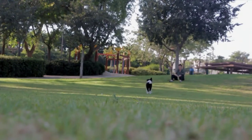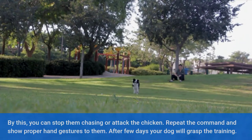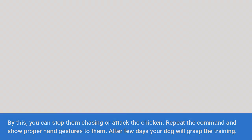For this training, and to prevent your dog from killing a chicken, you have to take some treats with you. Now keep the treat out of reach of your dog and let the dog sniff the treat. Wait for some time until the dog understands.